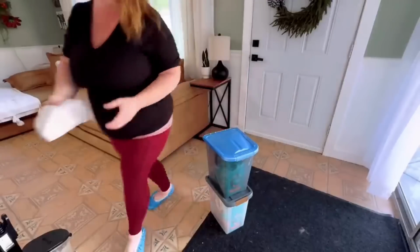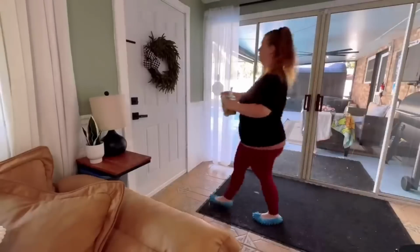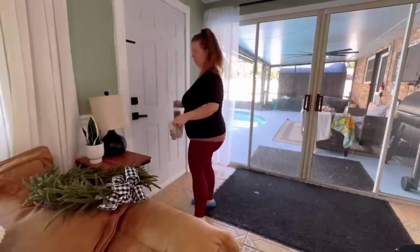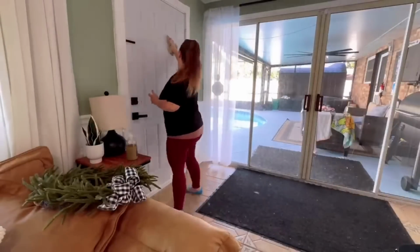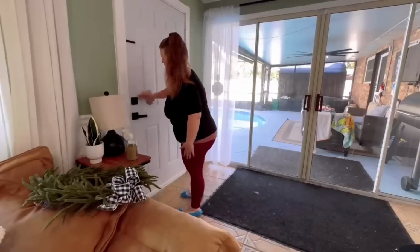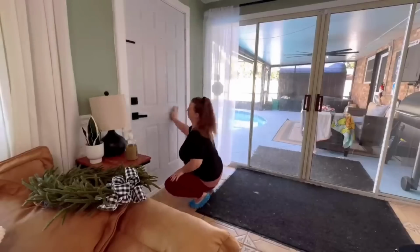So, obviously, I still like a clean house, and I'm going to go around and clean it up. But if you guys ever are comparing your house to mine, I want you to remember the hidden dirt that the camera does not show, because I promise you, my house is not always clean.